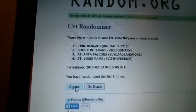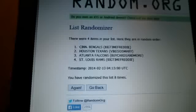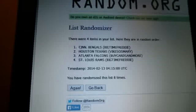Cincinnati Bengals and Big Time Freddy on top after eight times. All right, and then that will conclude 2013 Topps Museum Football break number one.